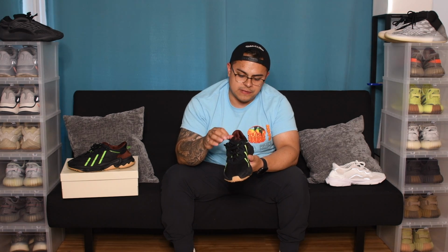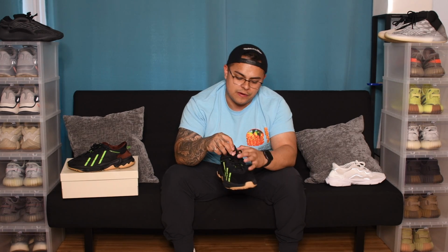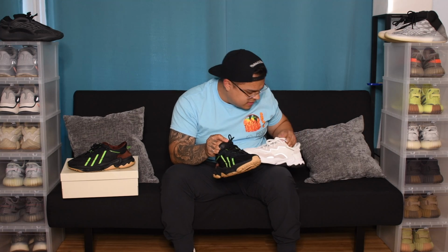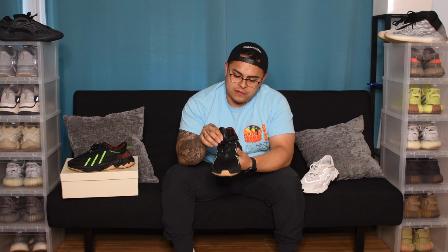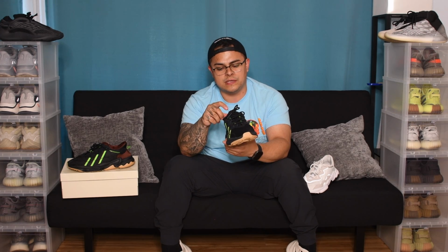Shoelaces, very standard, same as the other Ozweegos. You got these rope laces. And then the tongue of the shoe is going to be the same as other Ozweegos as well, guys. It's going to be a leather panel, and it's a very nice tumbled leather. Actually, that's a difference I just noticed. On the tongue, typically right here, you have the Adidas logo, which the other Ozweegos do. This one does not. I wonder why that is, but whatever. This tongue gets covered with the laces anyways, so you wouldn't see the Adidas logo there anyways.